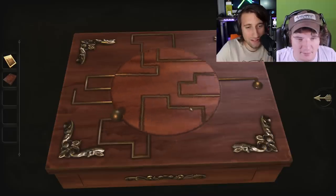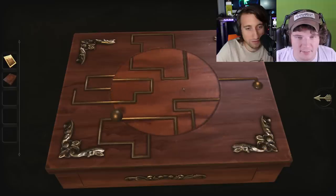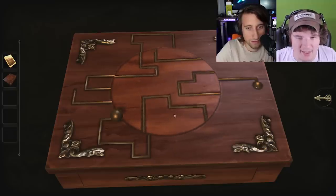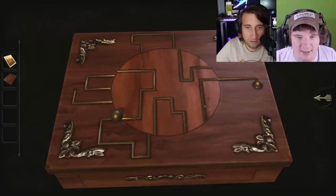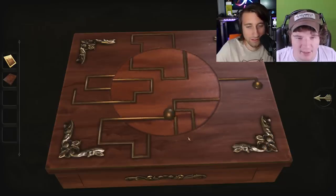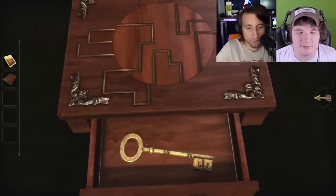It doesn't look very satisfying to drag around. It's not, man. It's like trailing your mouse. A bit icky. Right, trying to think ahead now. Where am I going to take this thing? What connects with the end? Down here. So I need to get it on this one. Oh, there we go. Okay, that's it. We've done it. Ooh. Boom. There's a key.